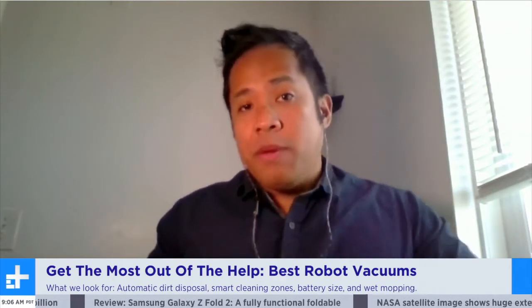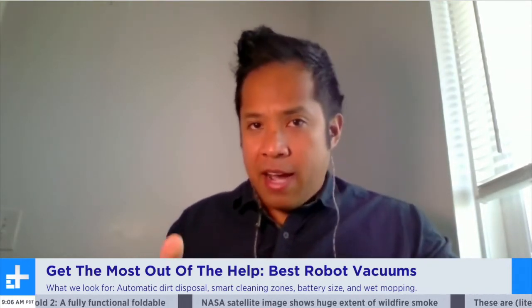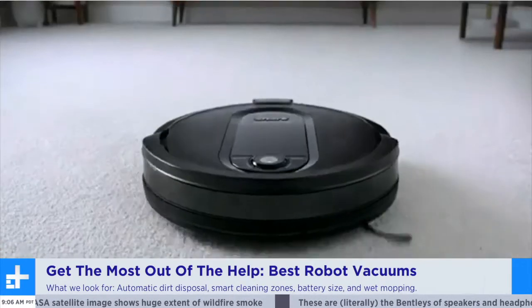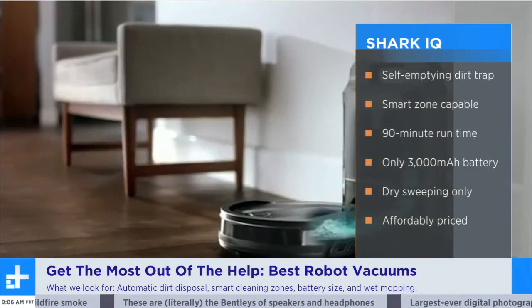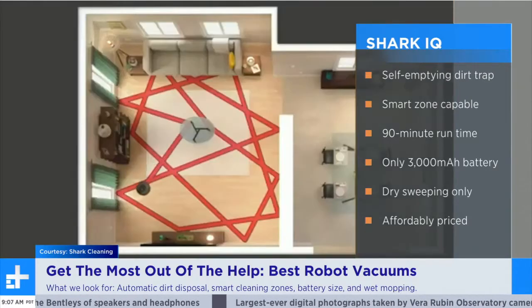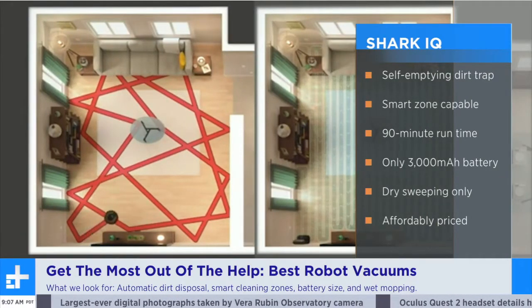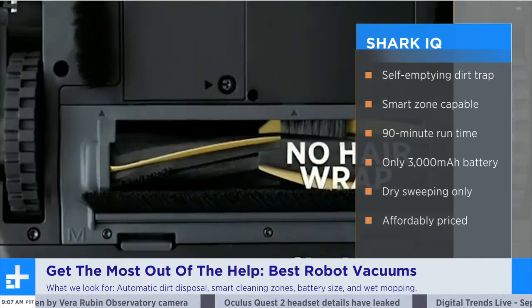So the first one we talk about here on our list is the Shark IQ robot. Now, out of all the ones I'm going to talk about here, this is the most affordable one. It's $550, and yes, it has that auto dirt disposal system. So when it's done cleaning, it'll automatically go back to its home base, empty itself out, so there's nothing on your end that you have to worry about. And you clean that disposal system, I'd say probably once a month.